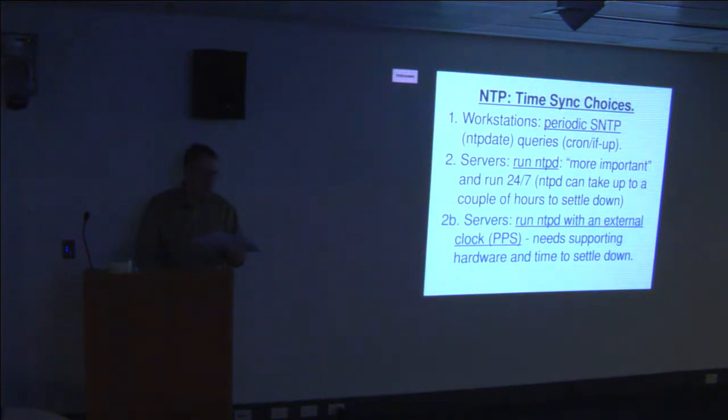Okay. There are two main approaches to using NTP. A simple one, which most people use, is where your workstation periodically queries an NTP server, typically from cron or from ifup or Network Manager. The alternative is to run NTP continuously and use internet queries to determine if your local clock is running slow or fast and allow NTP to compensate. There's an additional step, and that's to use an external clock source, such as GPS. The key advantages of GPS are that it's far more accurate than time over the internet, and GPS can be used once a second rather than an internet query a couple of times an hour.